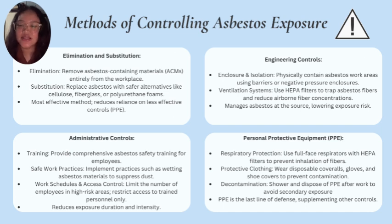Next is administrative control, which involves changing work procedures to reduce exposure. Workers need thorough training on how to safely handle asbestos-containing material and how to recognize potential hazards. One safe work practice is wetting asbestos material before handling it, as this helps suppress dust and limit the release of fibers into the air. Additionally, work schedules can be designed to reduce the number of workers exposed at one time, and access to high-risk areas should be restricted to trained personnel only.